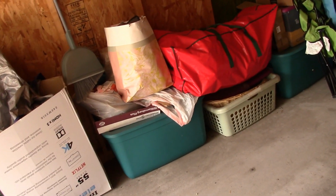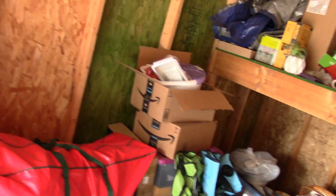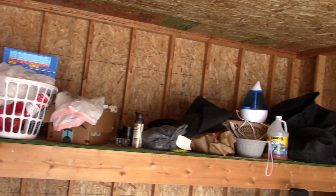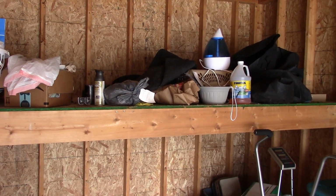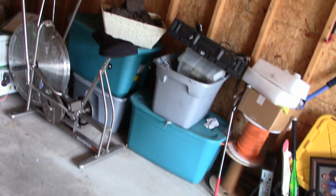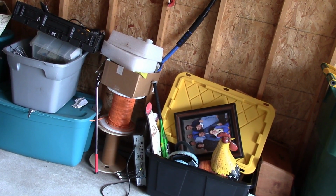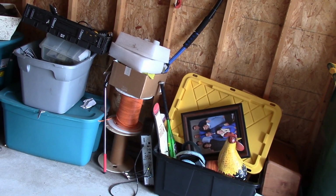But look at all this other stuff. That big red bag has my Christmas tree in it, so that's not going anywhere. But there's just a lot of stuff, and a lot of it I no longer need. In particular, a lot of gardening stuff, because I'm just not able to garden the way I was before. This box here just came from the cabin not too long ago, so that stuff I have to pretty much bring into the apartment. But everything else is up for grabs.